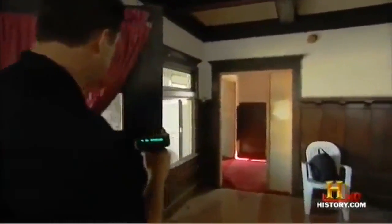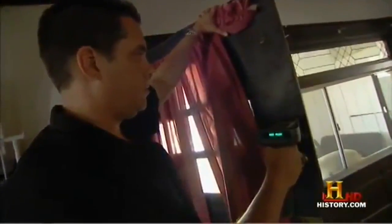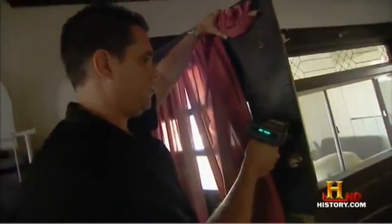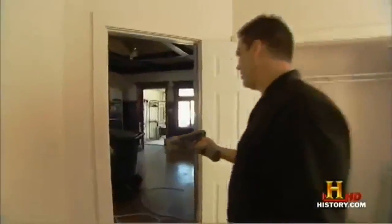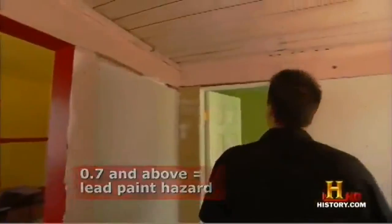His X-ray fluorescence lead paint analyzer, or XRF, measures the milligrams of lead paint per square centimeter, even if several lead-free paint layers are covering it. In LA County, an XRF reading higher than 0.7 is considered a lead paint hazard.